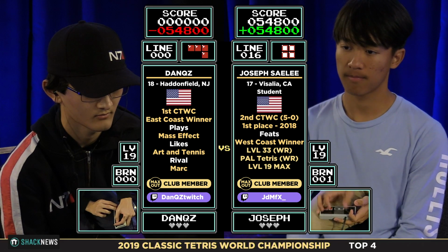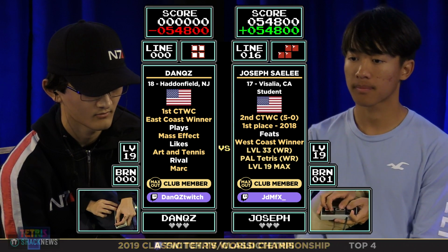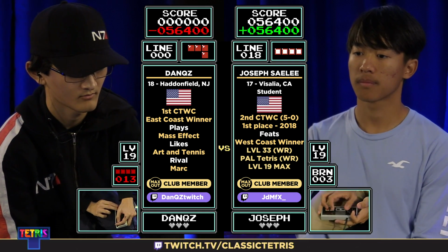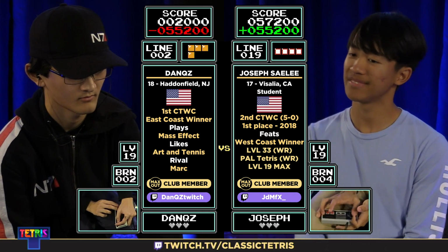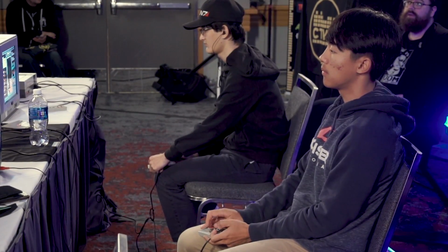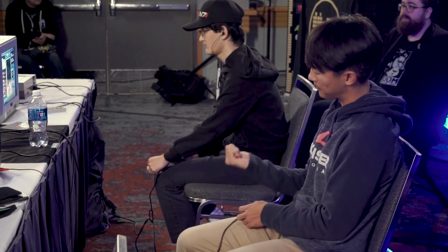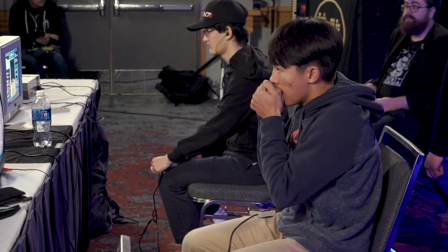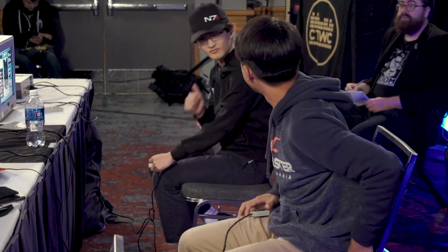But yeah, this is going to be very interesting, seeing similar yet different hyper tapping techniques. Right. And you can see that Joseph is hyper tapping mostly with his thumb, which makes it very interesting. He has his right hand rotate with, it looks like, his middle and ring fingers, and hyper taps with his thumb, reaching over to the left side.